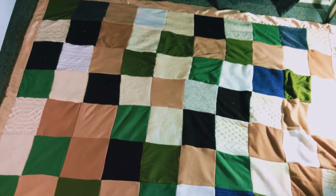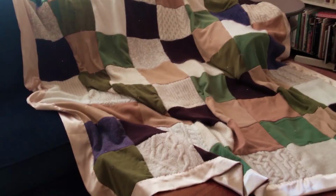Someone very special gave me this beautiful golden satin that I could use as a backing for my quilt. It also makes the binding. I wanted gentle colours for my bedroom. Cream colours, toffee colours, coffee colours, with some blues and greens as well.